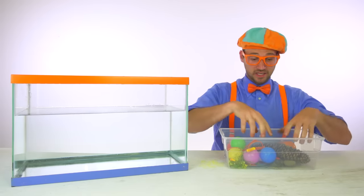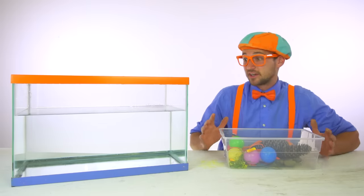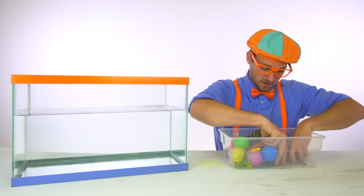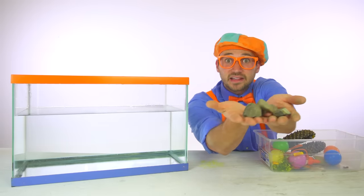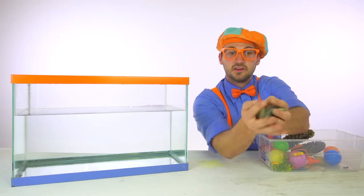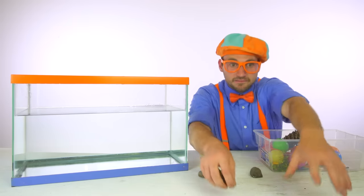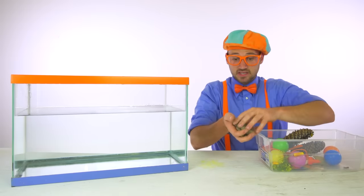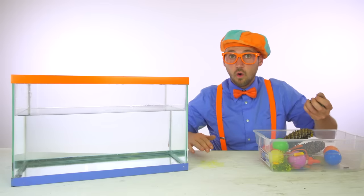Okay, now we get to put the items inside the water and we're gonna see if they're gonna sink or float. Okay, here we go. Let's start off with an easy one. Ooh, wow, look at these. Do you see them? Yeah, these are rocks. Whoa, they're really heavy. So, if these rocks are heavier than the water for the same amount of space, then they're gonna sink. So do you think it'll either sink or float?